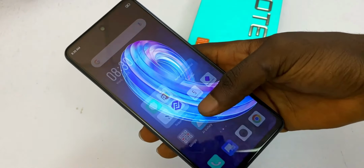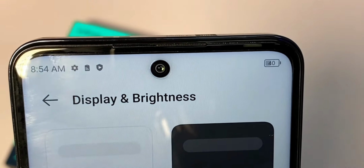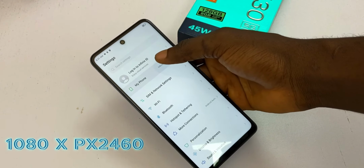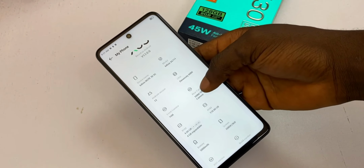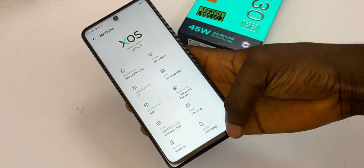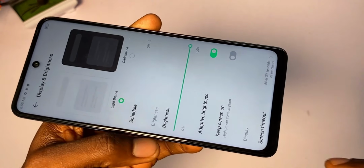The display is also one of the aspects of the device with average specs. It has a punch hole notch for the selfie camera and a resolution of 1080 by 2460 pixels. With up to 120Hz refresh rate, it responds so fast to touch, displays nice graphics, and doesn't give blurry pictures when scrolling. All these specs I have mentioned look good, but again, remember we are dealing with a 160K device and normally these are what we should expect. And secondly, the huge bezels at the bottom of the screen is a bit off for me.